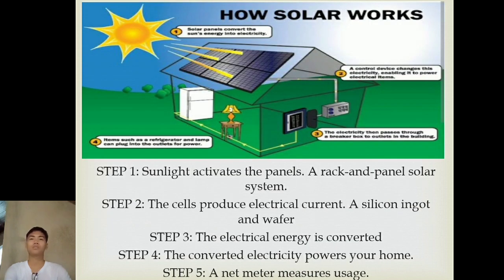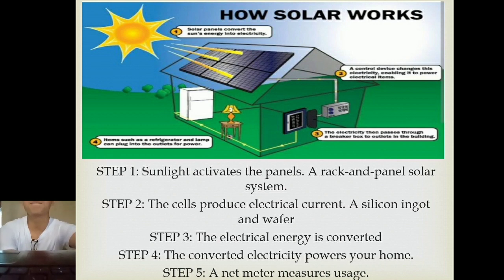How does solar work? It has 5 steps. Step 1, sunlight activates the panels, a rack and panel solar system. Step 2, the cells produce electrical current, from a silicon ingot and wafer. Step 3, the electrical energy is converted. Then step 4, the converted electricity powers your home. And step 5, a net meter measures usage.